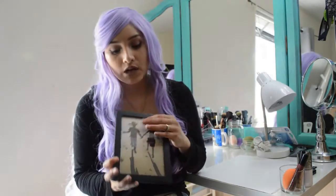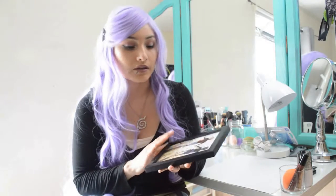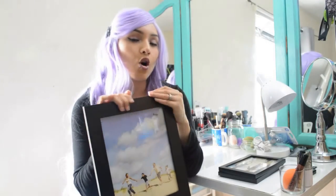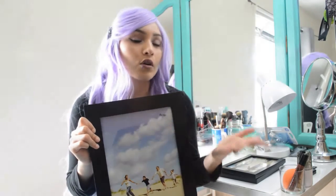I also got light bulbs specifically for that lamp. I also got some picture frames because I have some family pictures that I want to put in here. I've been stashing them for a while because I don't have any frames, but now I do, and I got two 5x7s and this giant 8x10. I tried to make sure that they were all matching just because I'm going to put all these pictures together either here in my room or in the living room.